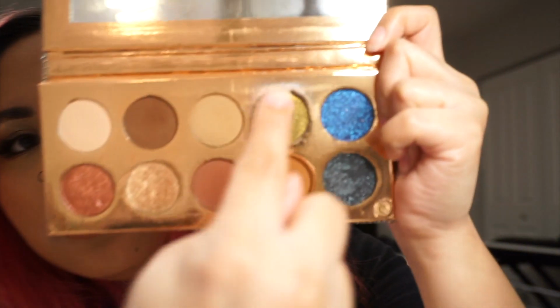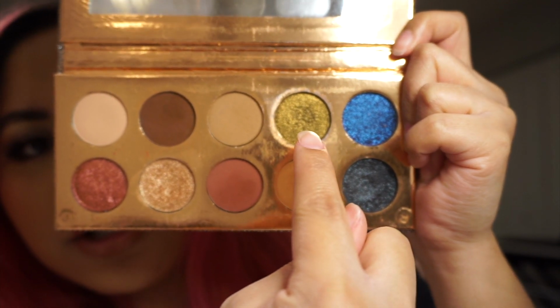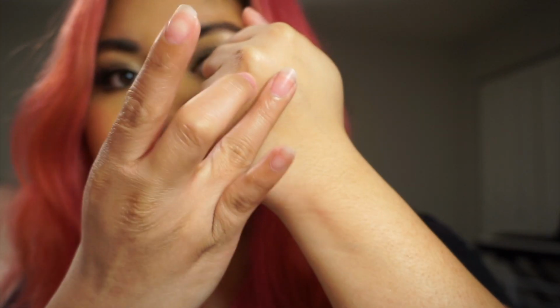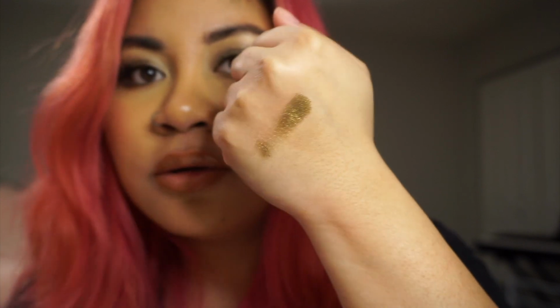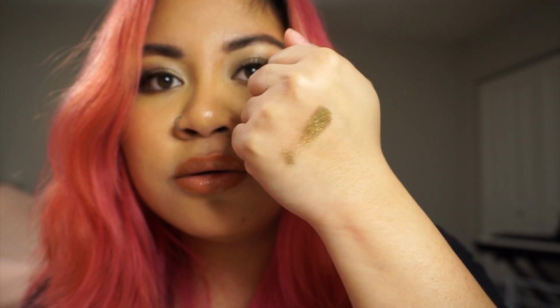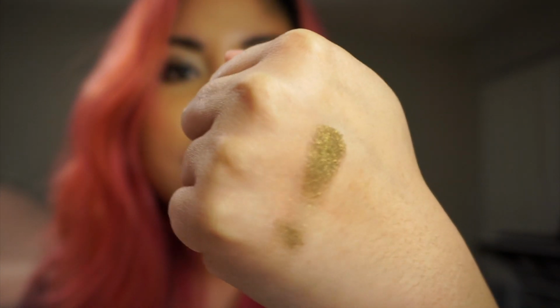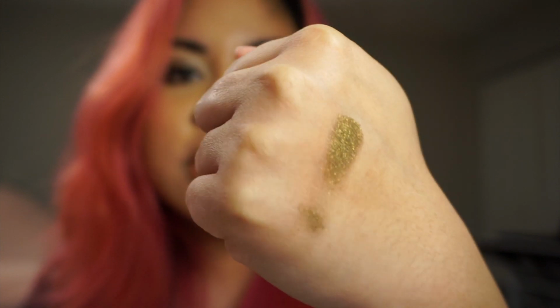specifically, if I had to keep only 5 palettes, I am keeping this shade right here. This olive green called Dirty Money. I haven't really been swatching things in this video, but I'm going to swatch this because if you haven't seen this palette, you need to see this. Look at that. It's so perfectly foiled and reflective, and it is just the perfect olive green eyeshadow.